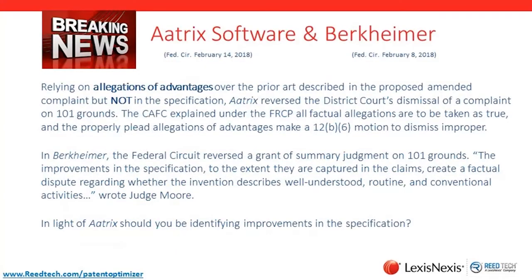So, breaking news. This was not something we specifically teased before, but there are three cases over the last 10 days or so that bear on the specification, and we wanted to at least highlight them for you. Jim, Atrix Software, and Berkheimer are software cases, and we're not going to make this a software webinar, but they are within the last 10 days or so. What do you want people to know about these in terms of drafting?